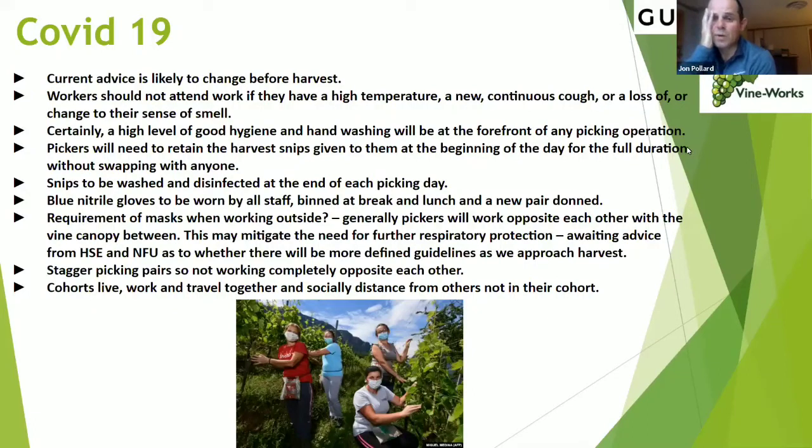Requirement of masks when working outside. I saw some pictures from Bordeaux, which started harvesting some of their white varieties the other day, and a number of the workers were wearing masks. I'm very much of the mind that when we tend to pick in this country, we're picking a single row, and there's people working opposite each other on that row. And I think the easiest way to mitigate any transmission there is that we make sure that those people are staggered so they're not working completely opposite each other.